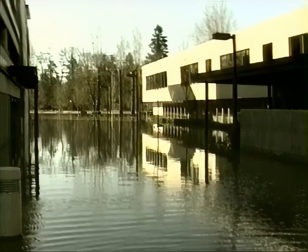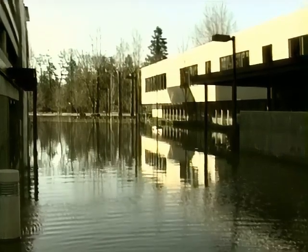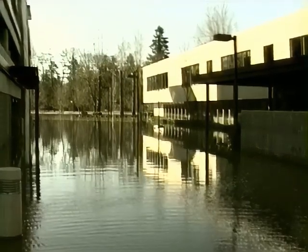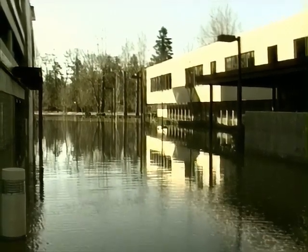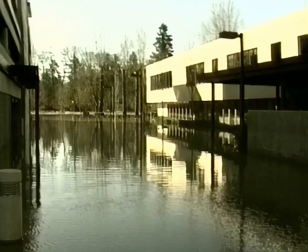This is another view of the back of the Church Street building. The water is still high. We're waiting for Pringle Creek to recede into its banks, and then this water should also recede.